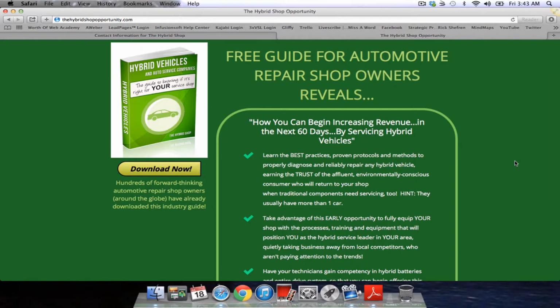We're going to pair this with podcasting. I could go on and on about podcasting, but the same market, affluent, environmentally conscious people, where would you find them? You're going to find them in the iTunes store. You're going to find them listening to podcasts. You're going to find them in the iTunes store searching for subject matter expertise on hybrid vehicles, because they're going to learn more about their vehicle. They're going to want to learn more about it if they're doing the prerequisite research before they purchase the vehicle. Where do you think they're going to go?